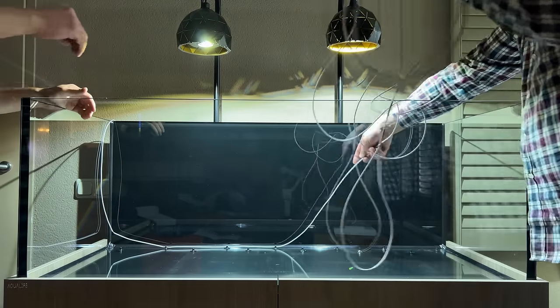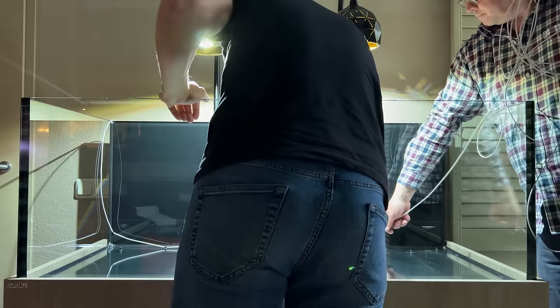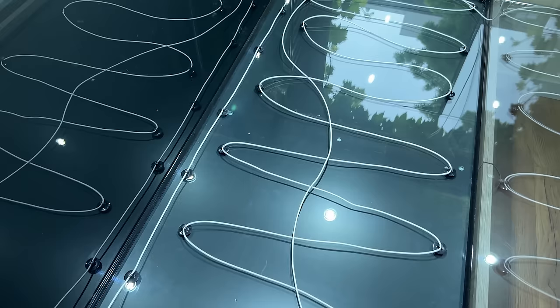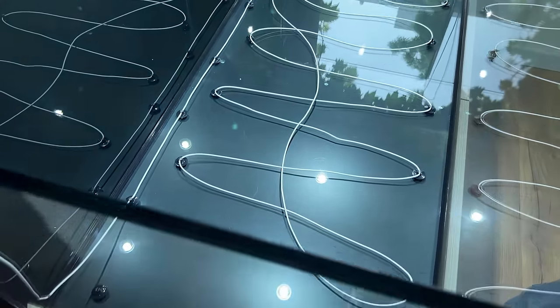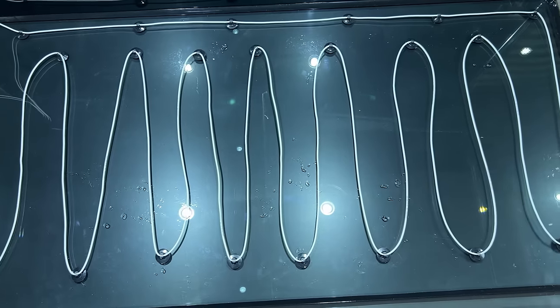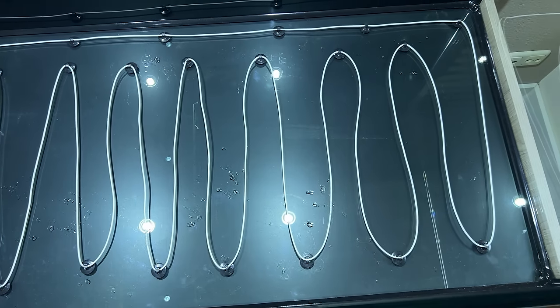Time to get to work. The first task is something you don't see very often. One of the client's requests was to install a substrate heater. He had been using these in the past with excellent results, so this was going in again. I've never used these myself, so I did a little bit of research and this is what I found out.